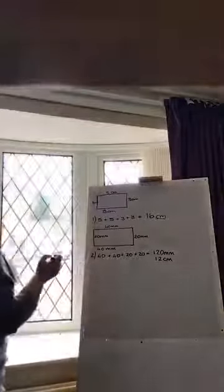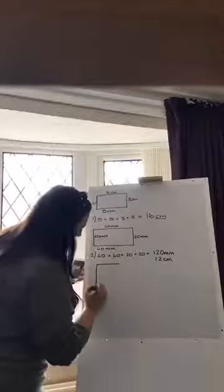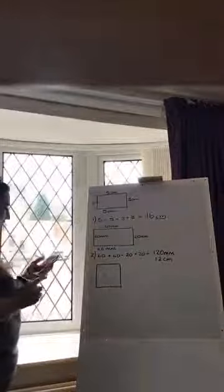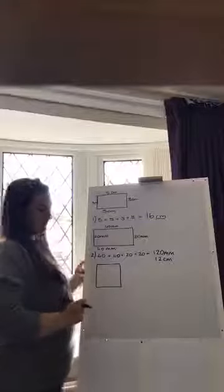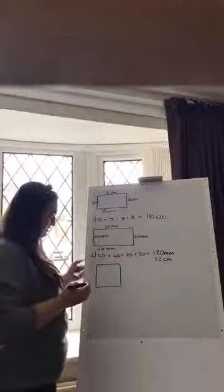Right, I'm going to draw another shape. Tell me one thing that we know about a square. Tell me one thing we know about a square. Pop your answer in the comments. What do we know about a square?